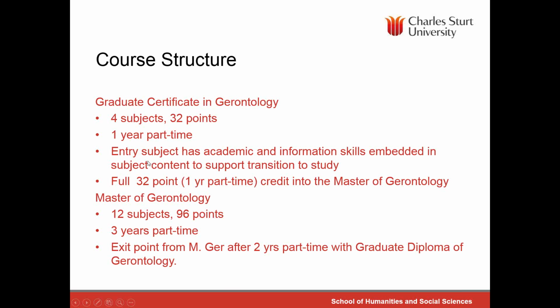A comment I'd like to make around the grad cert is that in one of our entry subjects, we have particularly put in academic and information skills embedded into the subject content, and this is to support students in their transition into study, particularly if they're coming from the TAFE level of qualification, the diploma level, or if they've been in practice for quite a long time and it's a long time since they've studied. And we understand that online learning has changed dramatically over the last few years, and so we provide academic and information skills scaffolding to ensure that you can transition into the study as well as possible.